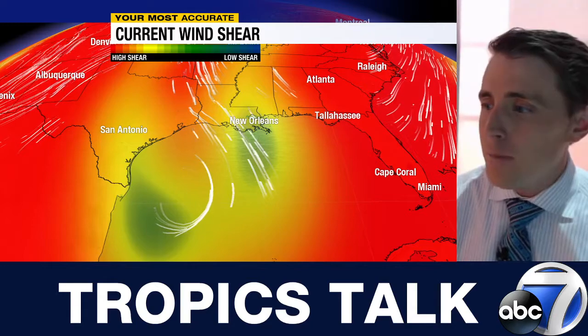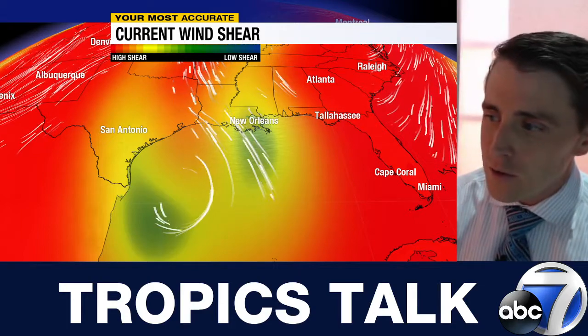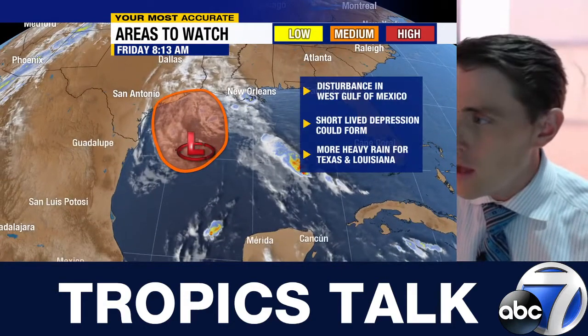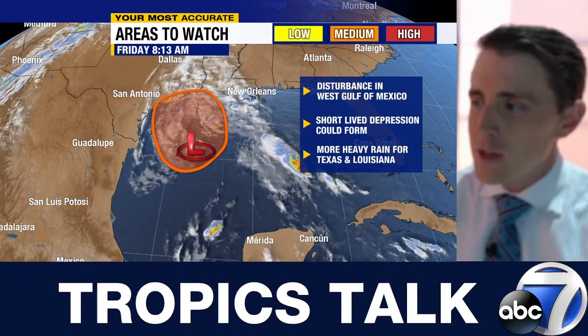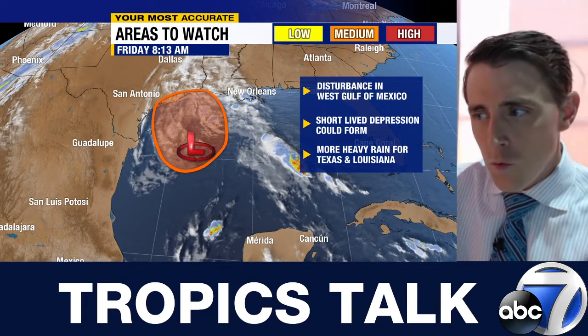But again, when you look at the wind shear, yeah, the environment is not too bad. The wind shear has definitely died down in the western Gulf of Mexico, so you could definitely see a brief spin up here before this moves onshore. Regardless, the impact is going to be more in the way of heavy rain for Texas and Louisiana. Right now, there's not a whole lot of heavy rain associated with the low itself.